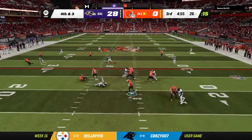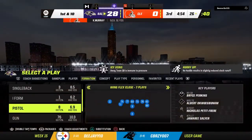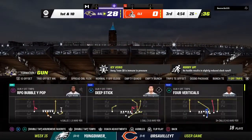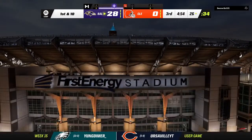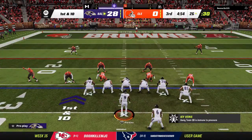They're going for it. It's Murray. And it's incomplete. They cannot convert, and they turn it over. Boy, a curious decision to go for it. Doesn't pan out, and that will force a turnover on downs.